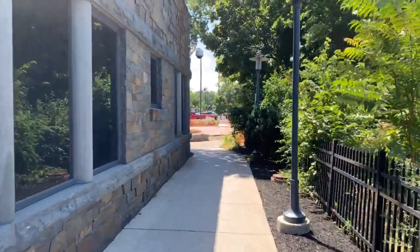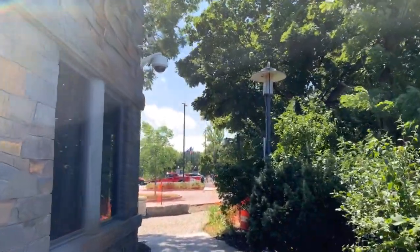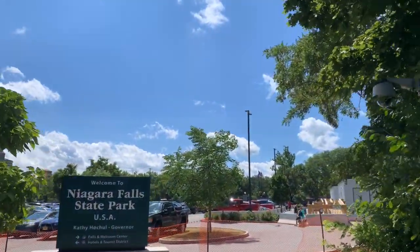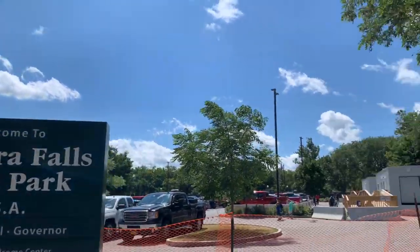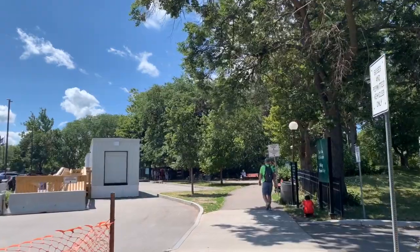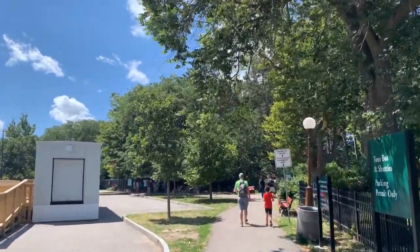Okay, so I just finished crossing into the United States and I went into immigration and there wasn't really any issues at all. It's very quick and easy. I just had to show them my passport and they take a picture of you and then you head on your way. We'll see what it's like going back across to Canada later.